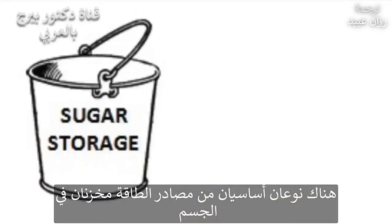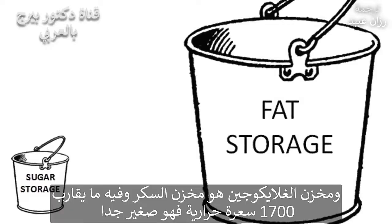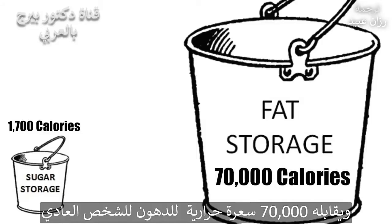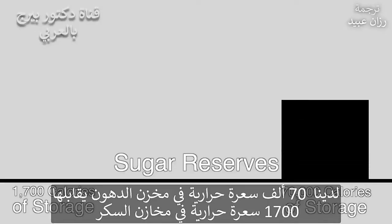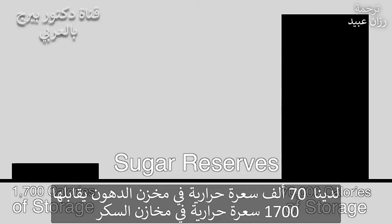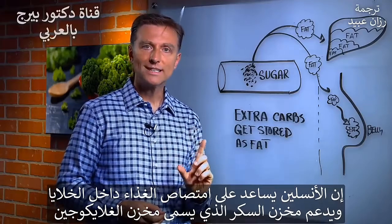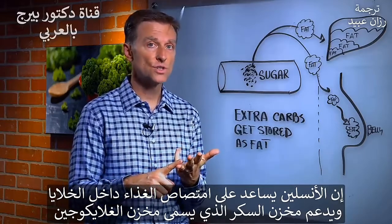So there's two main types of fuel storage in the body. We have the glycogen reserve, and then we have the fat reserve, okay? The glycogen reserve, which is the sugar reserve, is roughly only 1,700 calories. It's very, very tiny, versus 70,000 calories on a non-obese average person. So we have 70,000 calories for fat versus only 1,700 for sugar reserves. Okay, so insulin helps in the absorption of fuel in the cell. It helps in the sugar storage, which is called glycogen reserve.